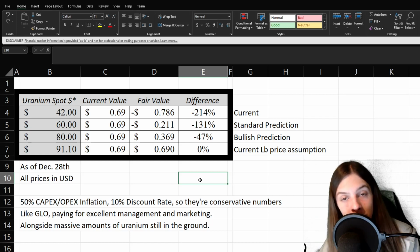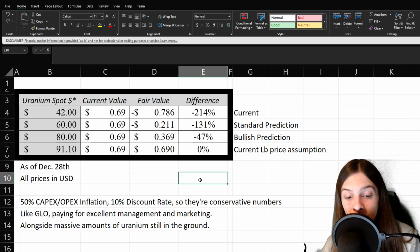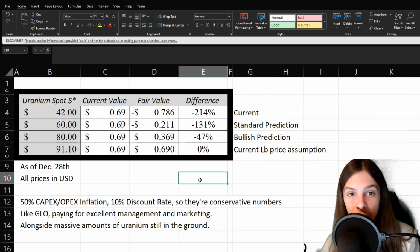And so I think the best way to look at it would be, like I said earlier, it's similar to Global Atomic in a lot of ways. You're paying for that excellent management and marketing and share structure and all that, alongside a massive amount of uranium still in the ground after this plan goes through. And in editing, something I completely forgot to mention, DYLL also has ties with Japan, so if Japan comes back online with their massive nuclear arsenal, you can imagine what that means for a company with ties to Japan with a massive deposit. Very good things.